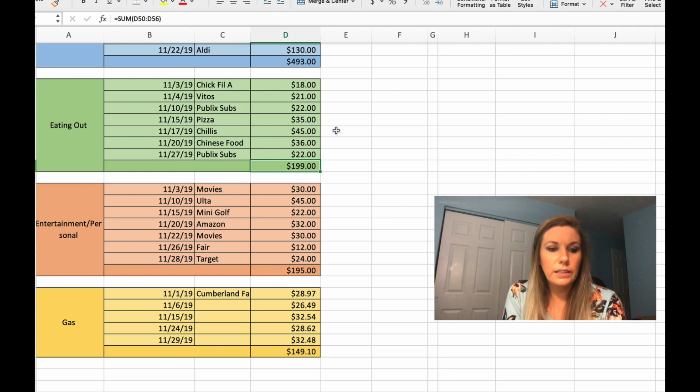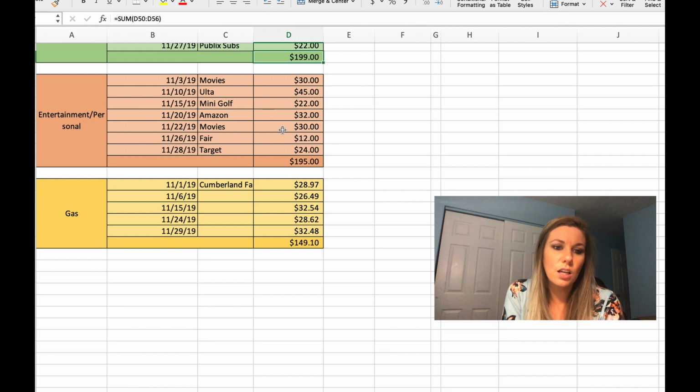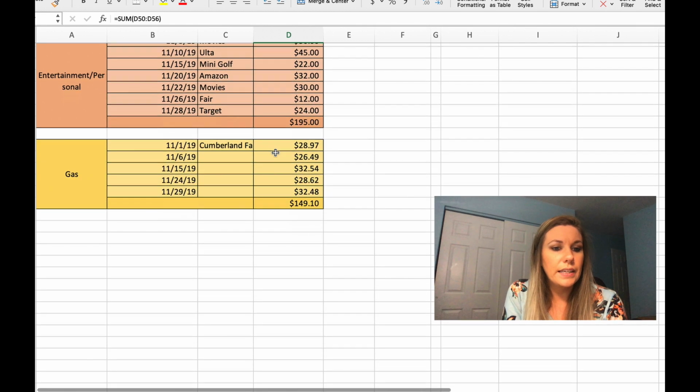So they spent $199. Entertainment and personal spending money: movies, Ulta, mini golf, Amazon, movies. They went to a fair and Target. And then gas for their vehicles, and this is Cumberland Farms all the way down.